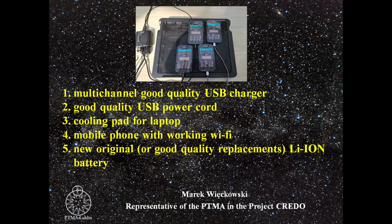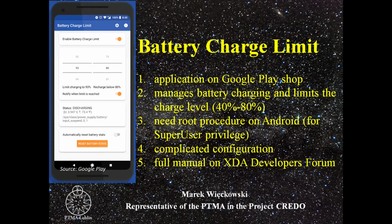And we use a new original battery or a good quality replacement. We use special software called Battery Charge Limit. This application from the Google Play Store allows us to limit the battery charging level via the charger to 80% of capacity. This significantly extends the battery life.